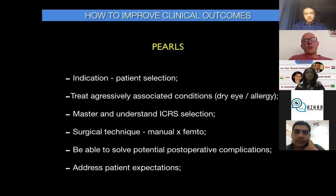But before implanting the rings, you have to treat aggressively all associated conditions, usually dry eye and allergy. You know that patients with allergy left untreated before the rings usually have a much higher risk of extrusion, rotation, and migration of the segments.